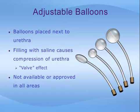A very new technique that has been developed is the placement of adjustable balloons alongside the urethra. When these balloons are filled with fluid, namely saline solution, the balloons squeeze inwards on the urethra to create that same valve effect as injections would. The amount of fluid in the balloons can be adjusted by injecting or withdrawing using a needle passed into very small ports placed just under the skin of the scrotum. At the time of preparing this module, this particular procedure is being performed in only a very few centers, and good long-term results on a large number of patients are still forthcoming. This procedure would therefore be considered experimental at this time.